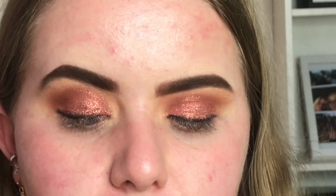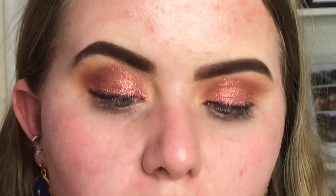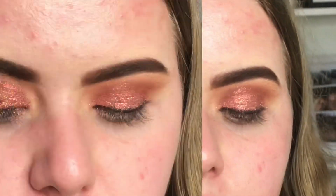What I will say is that I do find this Contour Cosmetics palette a little bit harder to work with than the other glitters that I'm used to. I don't know if it's because the actual chunks of glitter are quite fine and they do sort of get everywhere. So I'm going to go and wash my face just because annoyingly I've literally got glitter everywhere. So I'm going to go on to mascara.